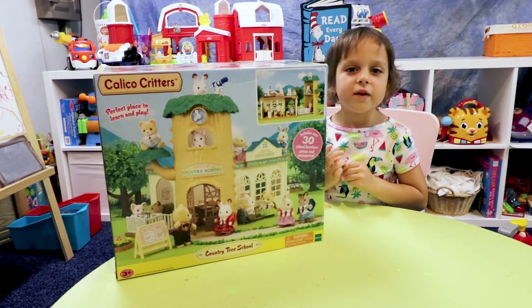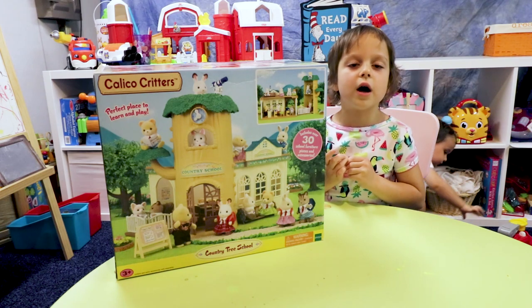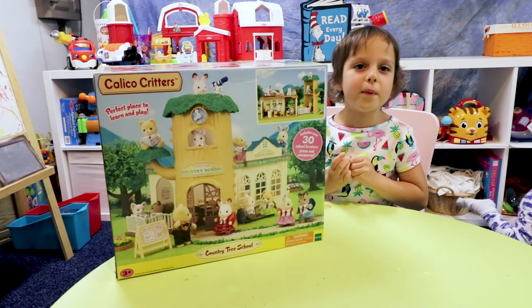Today we're going to open the Calico Critter Country Tree School. And now we're going to open the box.